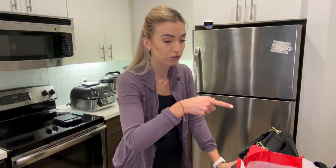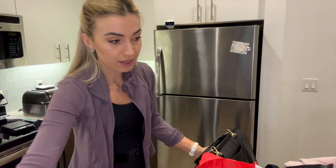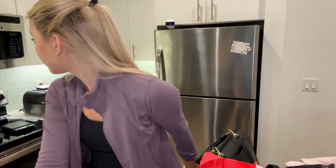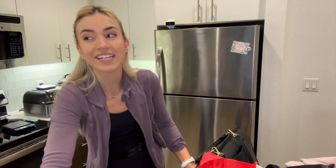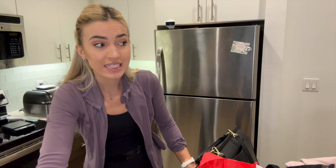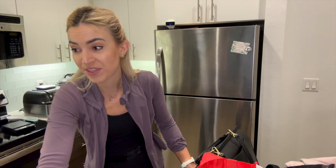I gotta grab my work backpack as well. Then I have clothes to change and a huge bag of additional stuff because I have to stop at the dry cleaner today to drop off some clothes. Anyway, it is pretty early. It's 6:30. Normally I leave here by like 6:45 to be at the gym by 7, but I woke up early today. I woke up at like 5:30 and just got the day going.